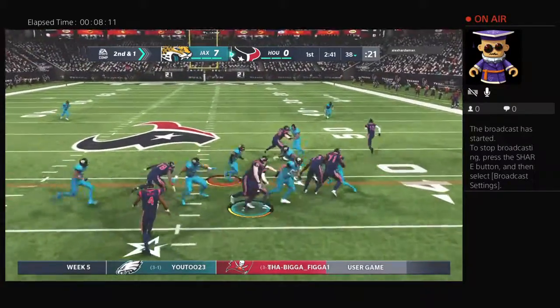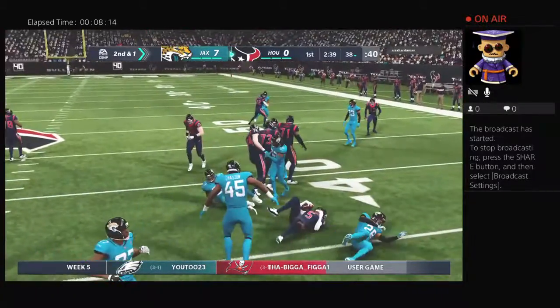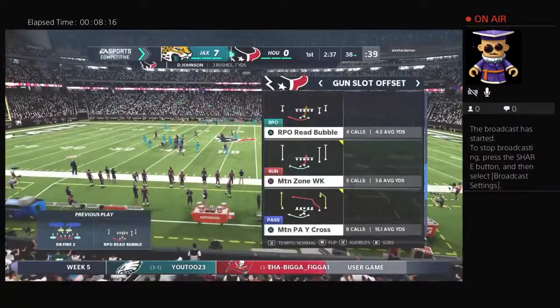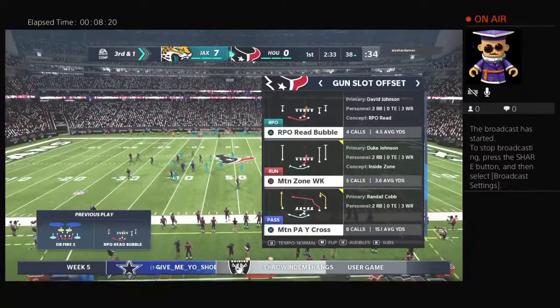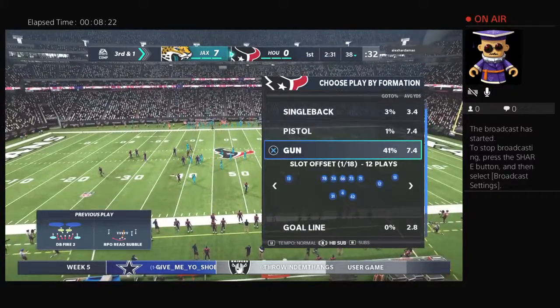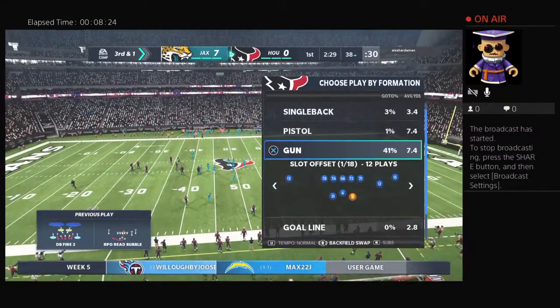He'll keep it himself. From the gun, a run for Johnson. And he is met at the line of scrimmage, and he goes down right there. No gain on the play, and now they're faced with a 3rd and 1. Play brings up 3rd and 1.